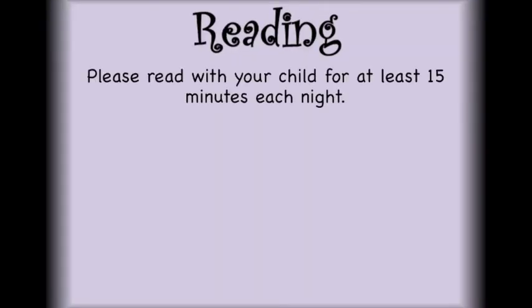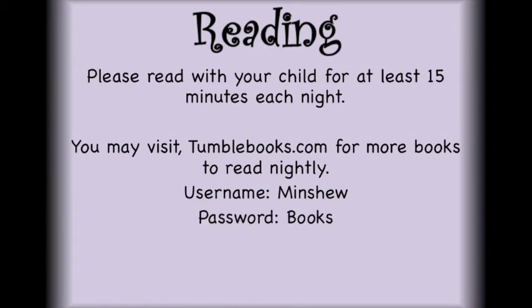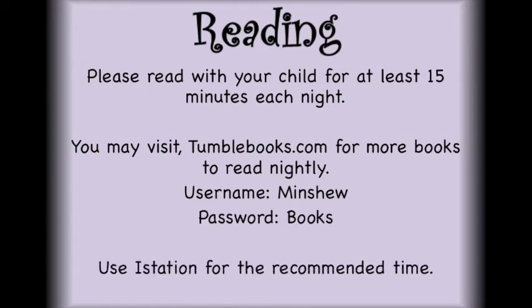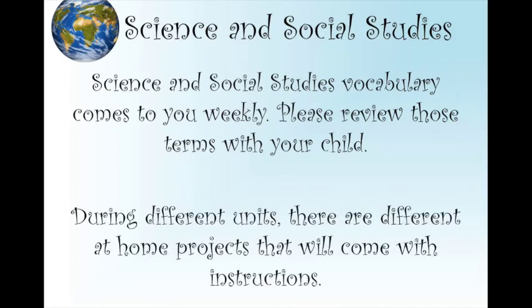For reading, we expect you to read at least 15 minutes each night with your child. There are websites available with the password and username given. Also, iStation is a recommended tool for most students, so please use these tools at home. For science and social studies, there's vocabulary sent home in our newsletters weekly. Please review that with your child. Vocabulary is a huge part of our academic content. During different units, there are different home projects that will come home with instructions. So please be looking forward to those.